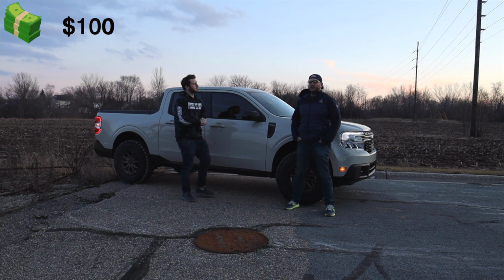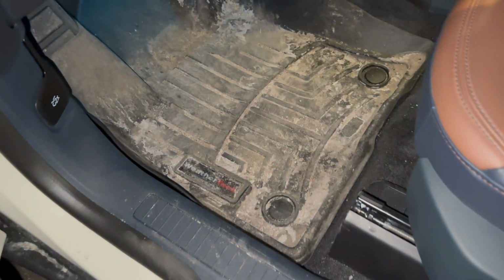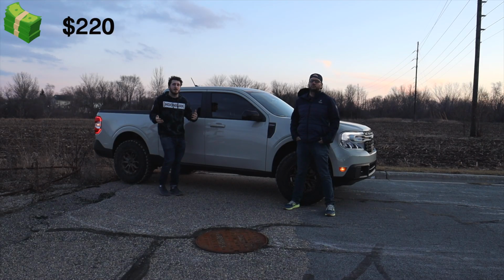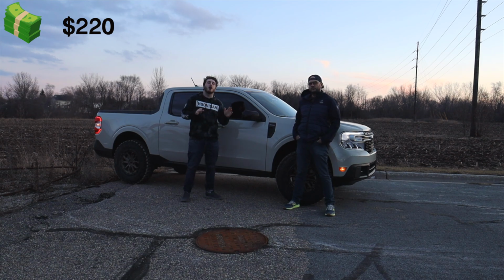Speaking of protective, let's look down at that carpet where we will see some amazing WeatherTech floor mats. For $220, these WeatherTech floor mats could be yours, and they are protecting the carpet of Austin's Lariat throughout Minnesota winters. They hold all of the salt from getting down into my carpet, preventing me from having to spend money detailing the Maverick and just keeping it looking clean on the bottom side of these WeatherTech mats. Not only that, but they lock in very well, and in front and rear they have absolutely flawless and perfect fitment to ensure that nothing gets under them.